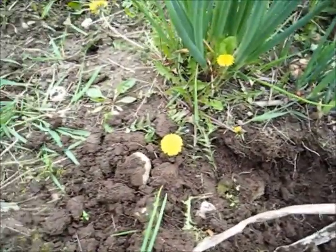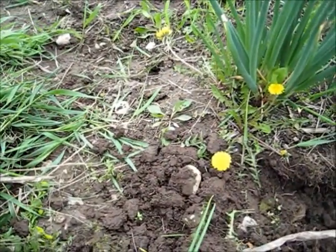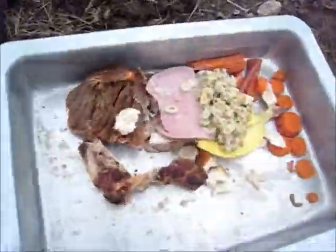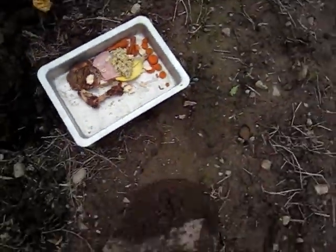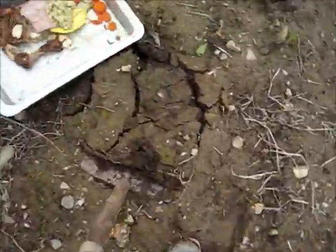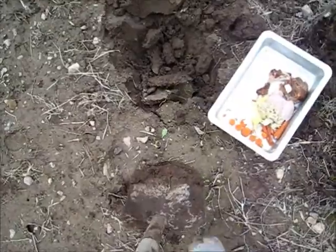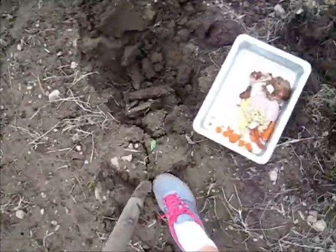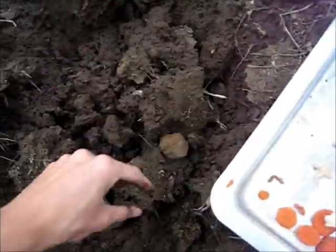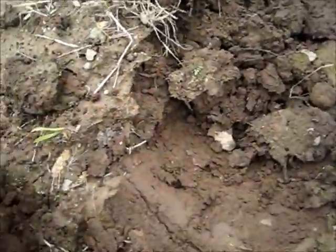But anyway, what I do, I don't have a compost bin. What I do with leftover food is I just dig a hole. Right now it's spring, so it's easy, but I dig in between where I planted my vegetables. This is what I do. I have to dig far enough down so the raccoons don't get in there.